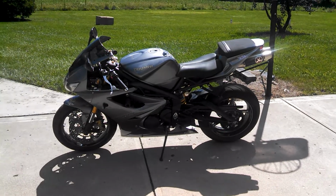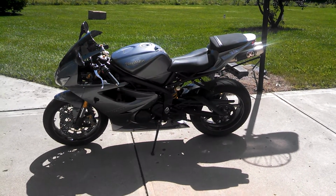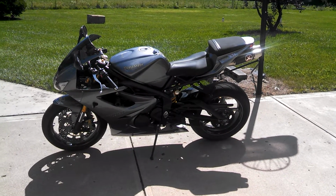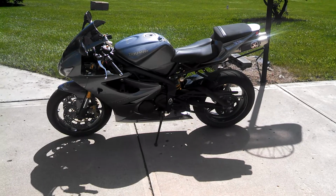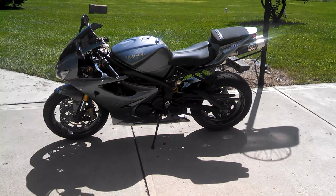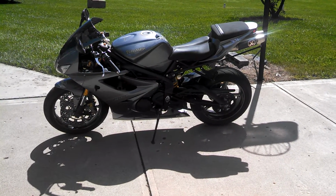But like I said, it's my very first bike, and I like it so far. I haven't laid it down, I haven't crashed it. I know a lot of people say that eventually that's going to happen, but hopefully it doesn't. I like the bike. It's very clean. It's got nice lines. Got it for a decent price, and it's a beauty. Everybody likes it.